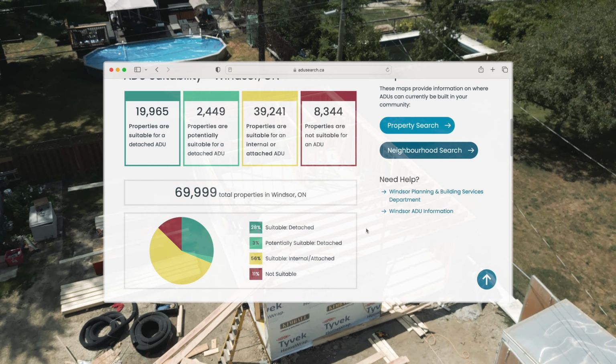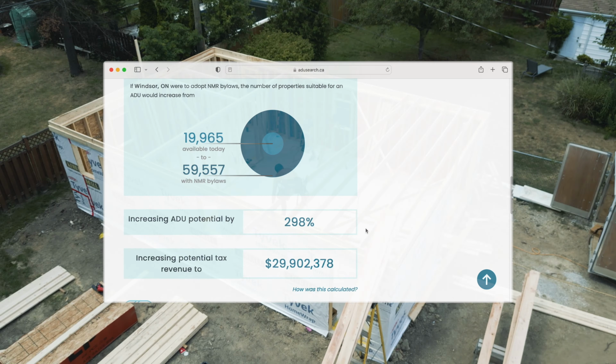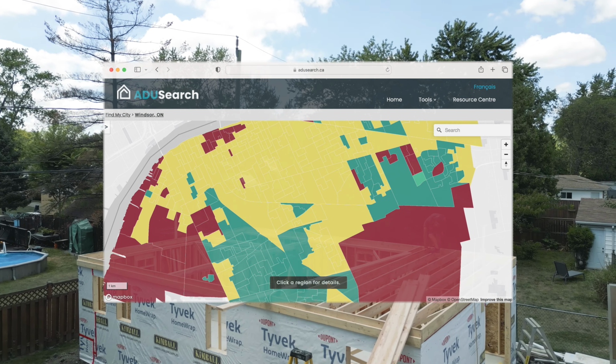On the municipal homepage, there's more information about the raw numbers for ADUs in a specific city, as well as industry partners. And in the neighborhood view, our tool can help policymakers and municipalities understand and visualize where ADUs can be added and how they can contribute to more affordable housing supply and maximizing the potential of residential land.